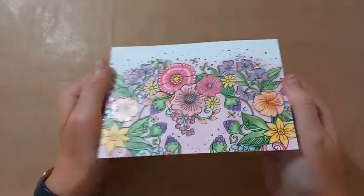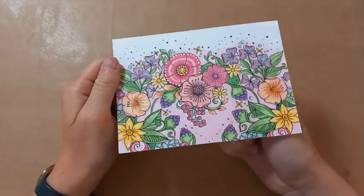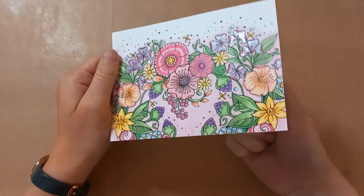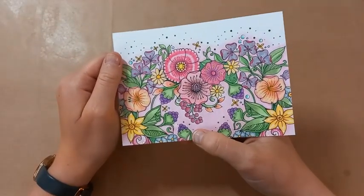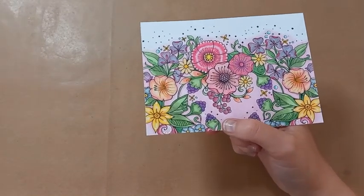So this is her postcard. I absolutely love it, and I think she's done such a good job. She did one of these a couple of months ago, so I'm sure she'll be putting this next to it. She used the 36 set of Black Edition Faber-Castell pencils.